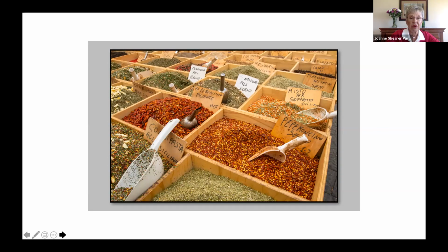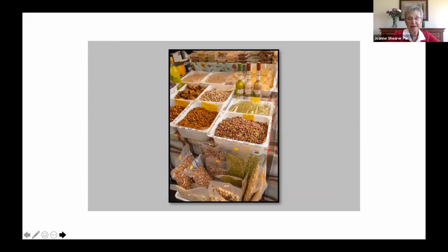Maybe our health department might have a little heartburn with the way that they were displaying this, but this is really commonly what you see, at least in Sicily. Again, you'll see nuts and seeds and olive oil, just a huge component as well of the Mediterranean diet.